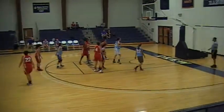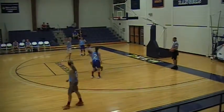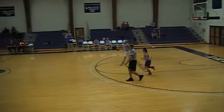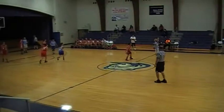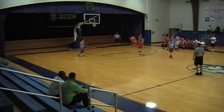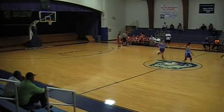There's a 3-pointer. That's an air ball. An NBA shot. Nothing but air. Stackhouse will inbound the ball. There's a turnover on the Thunder. The men have it.